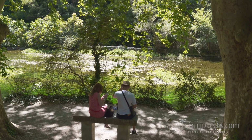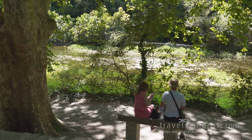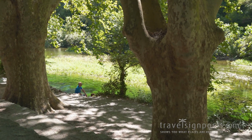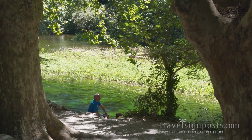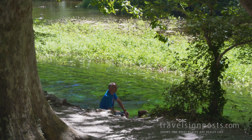Outside of the tourist hubbub and the motorway, which is behind me, it can be very peaceful down on the river. And the water is beautifully green, or rather, the plants under it are green, and the water itself is perfectly clear, of course.